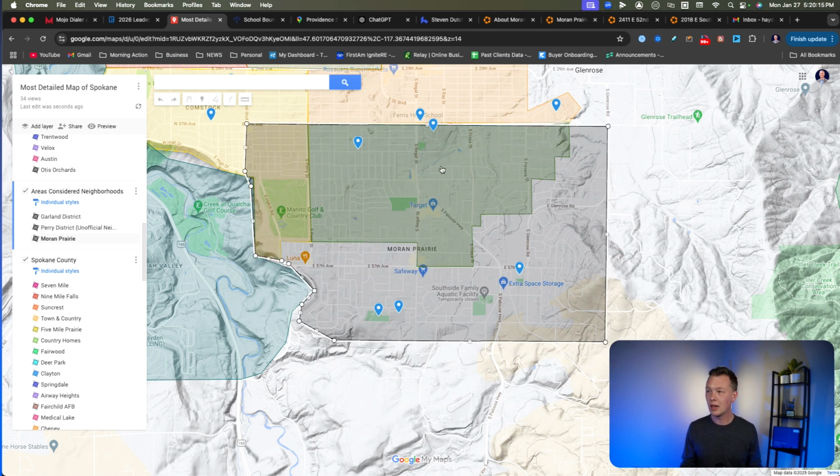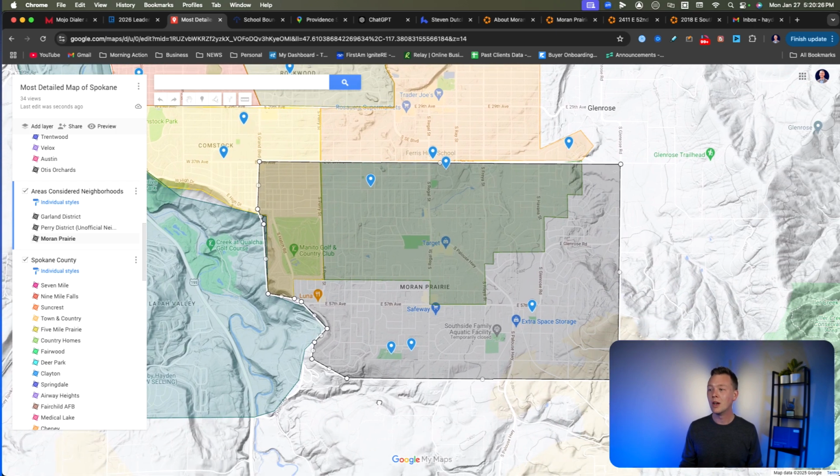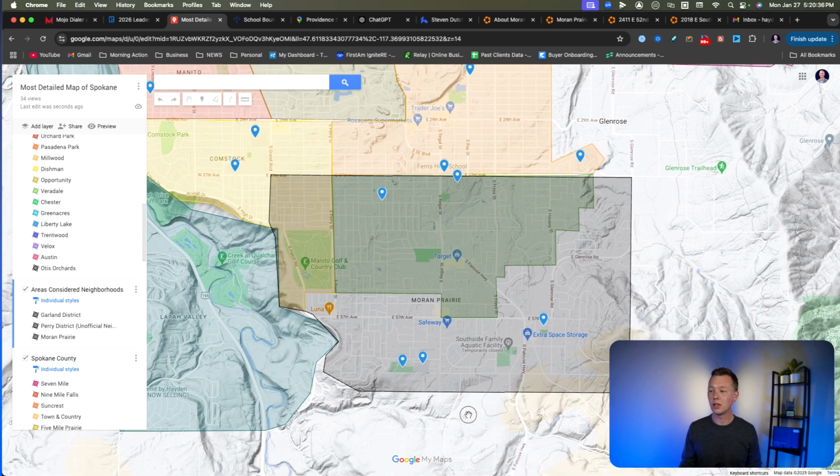I accidentally moved that, but the green shadow right below it is called Southgate. As a Spokaneite, I never heard of Southgate before until I started doing this business and looking these things up. So it's not something we refer to. We would refer to this area as Moran Prairie, and then right below it as Lincoln Heights, past 37th on the other side. So I don't know where Southgate came from. Moran Prairie is what we definitely use.